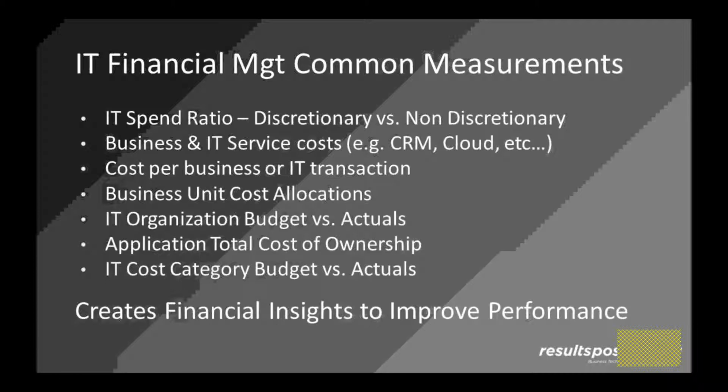And then the next set of measures here are really core measures to look at it from an IT perspective. If we look at budgets across the different organizations in IT, also a big factor of overall cost is application. So let's understand how we can collect and track and monitor application total cost of ownership so executives can determine which applications are providing value, which applications might be candidates to be sunset, retired, or consolidated.